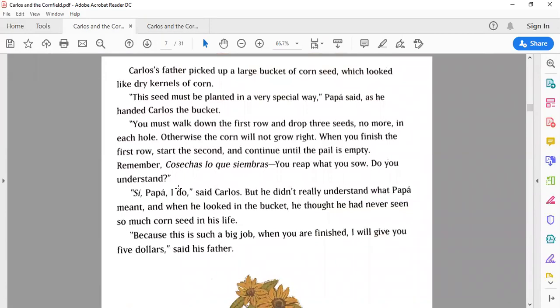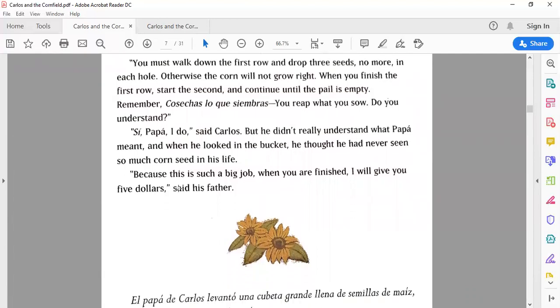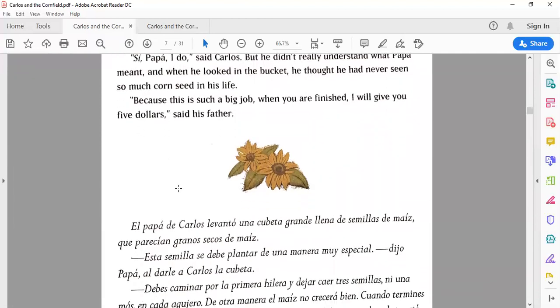Carlos's father picked up a large bucket of corn seed, which looked like dry kernels of corn. "This seed must be planted in a very special way," Papa said as he handed Carlos the bucket. "You must walk down the first row and drop 3 seeds, no more, in each hole. Otherwise, the corn will not grow right. When you finish the first row, start the second and continue until the pail is empty. Remember, cosechas lo que siembres. You reap what you sow. Do you understand?" "Si, Papa, I do," said Carlos, but he didn't really understand what Papa meant. And when he looked in the bucket, he thought he had never seen so much corn seed in his life. "Because this is such a big job, when you are finished, I will give you $5," said his father.